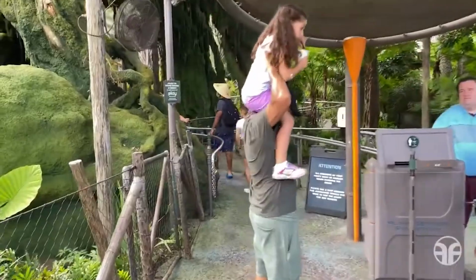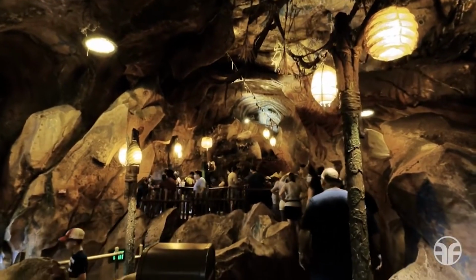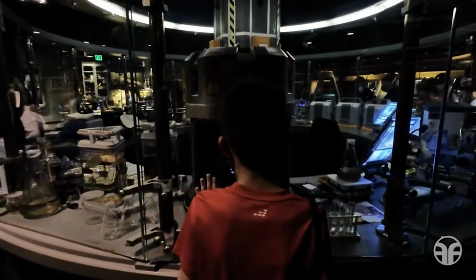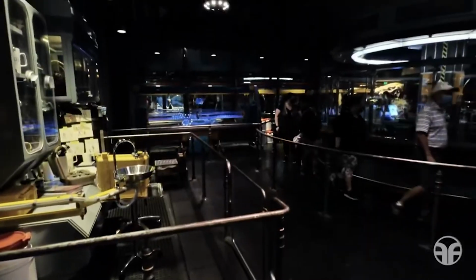For Flight of Passage, the queue has 3 different sections. You have the caves and mountains portion, and then you have a bioluminescent forest section, and then you have a laboratory section. And it really does an excellent job of making you feel like you are on another planet. It's a 10 out of 10 for theming.